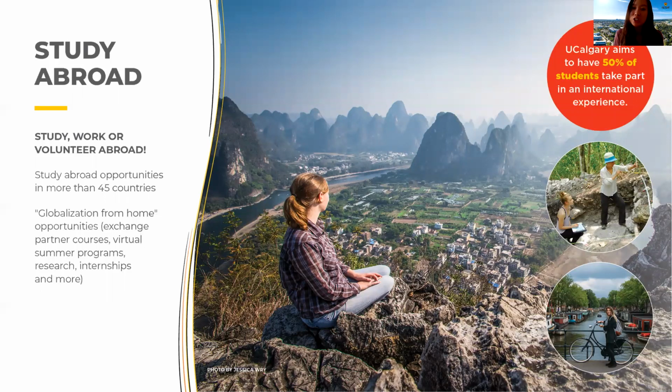Currently, we have a globalization from home opportunity just because our students currently can't travel, but it still gives them that opportunity to globalize and explore new places as well. But you most likely won't do your study abroad until maybe your second, third, maybe fourth year. So there's still a lot of time. Things might change, and soon enough, our students will be able to go travel around the world again.